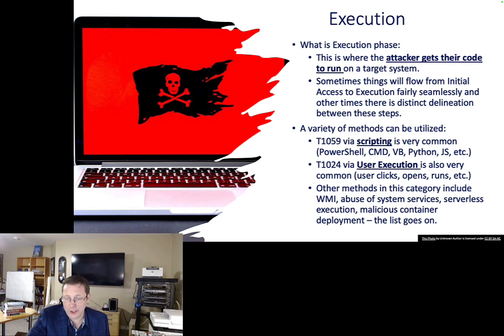And then we're going to talk about living off the land later, but it's a really essential principle. And scripting-based execution often goes hand in hand with living off the land. User execution is very common, like the user clicks, opens, runs the file. WMI, abusing system services, serverless execution, weaponized containers, the list goes on and on.